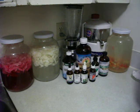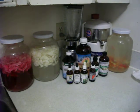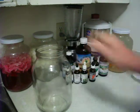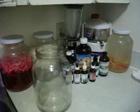Alright, so here we go. This is going to be how to make this enema recipe here. This is one of the great enema recipes among many recipes that I have on the internet here.